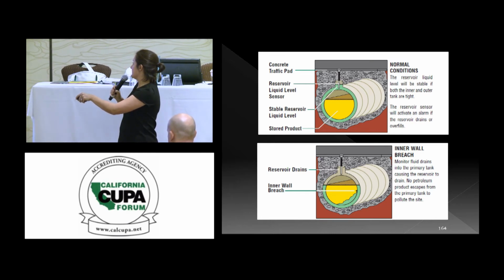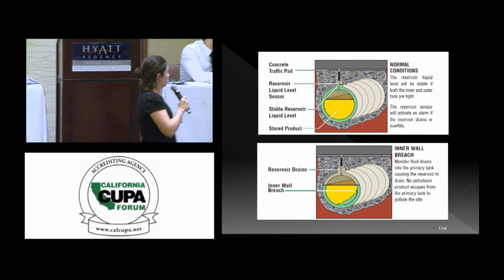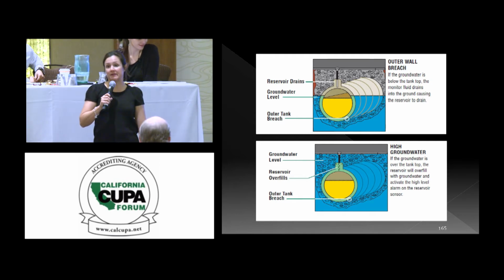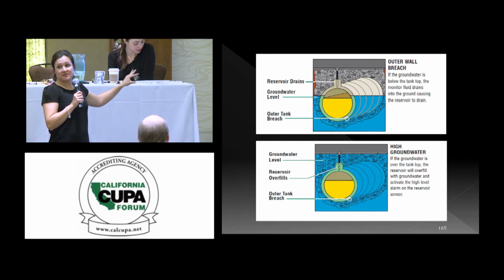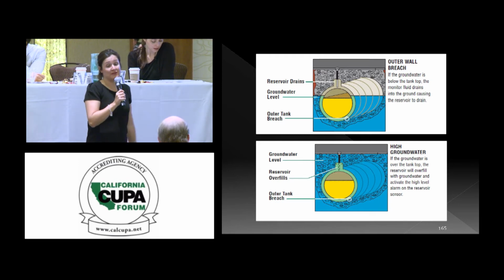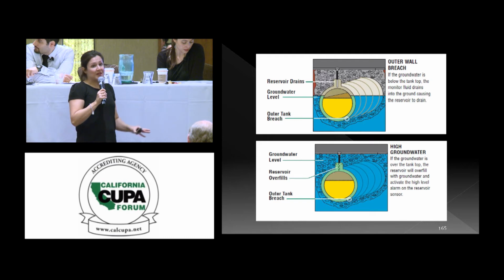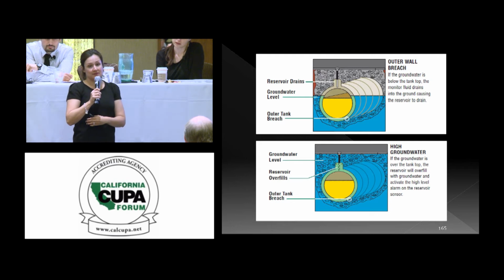So you see right here, and then in green, you have that interstitial fluid going into the primary tank. Okay, and then another option, like I said, you can have an outer wall breach because you're dealing with secondary contained tanks. So the top picture shows a breach in the secondary under normal conditions, meaning you don't have abnormally high groundwater or anything like that, because that will have an effect. So if you have a leak on your secondary tank, and you don't have high groundwater, that liquid is going to leak out that secondary. Rather than going into the primary, it's going to go out into the environment, okay?